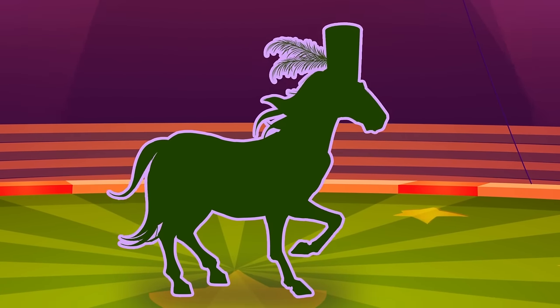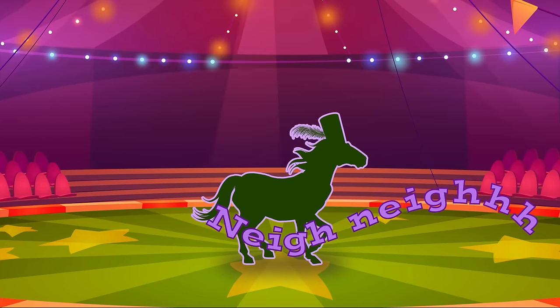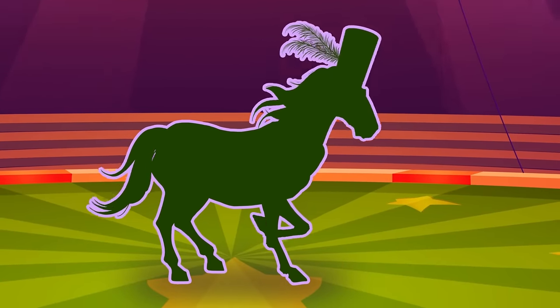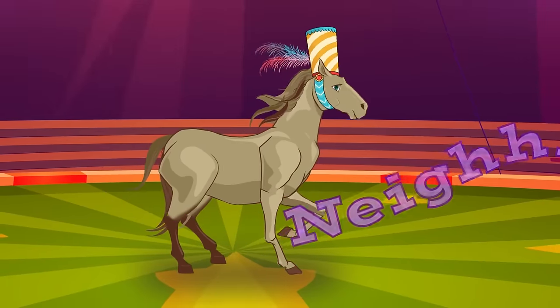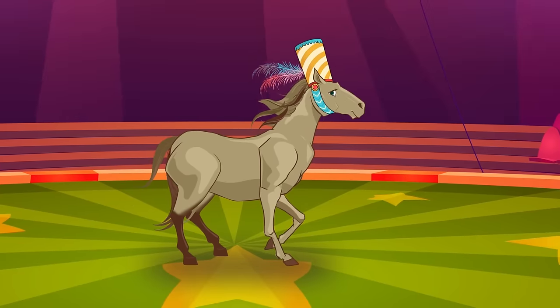Who do you think this could be under the big tent? Nay, nay. Such a special event. What animal is this moving to the song? Nay. It's a horse prancing all along.